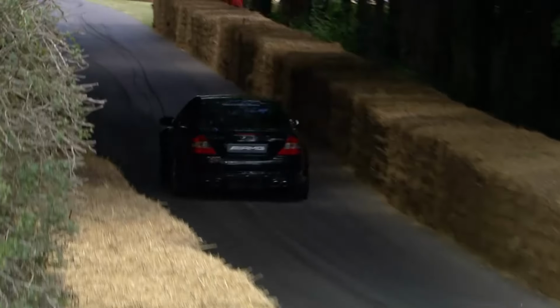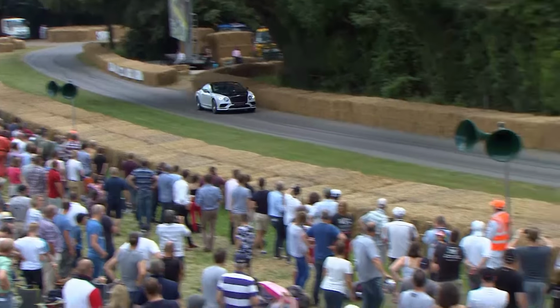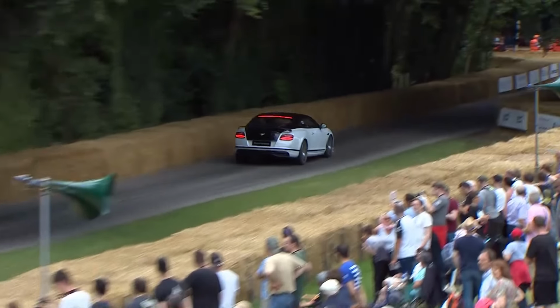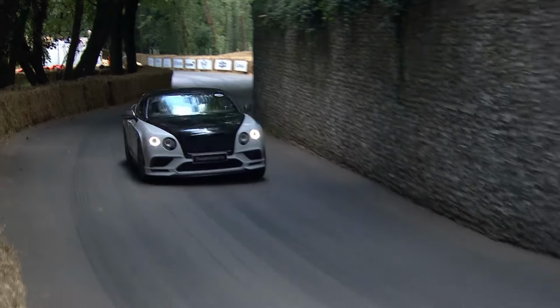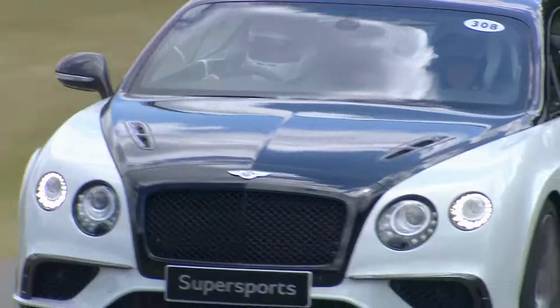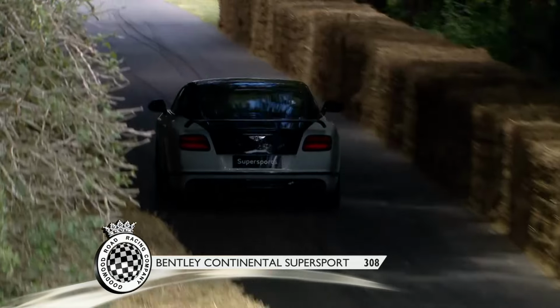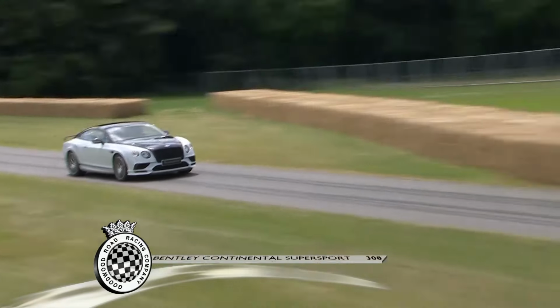Going past us into Moldcombe, we'll see it on the screen in a minute. There it is, the latest iteration of the current Bentley Continental, the Super Sport. Was going to be driven by Derek Bell, but he would have had to go from that Ferrari parade very quickly to get into this, so I suspect it might not be. It's the Super Sports, the latest 700 horsepower version of this Continental. The new Continental will arrive probably before this time next year, but this is a way to go out for the last Continental.